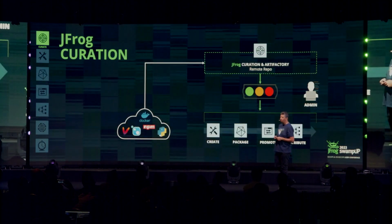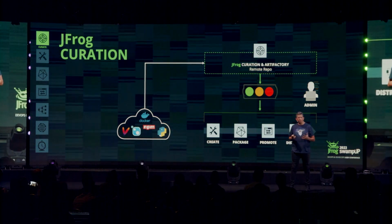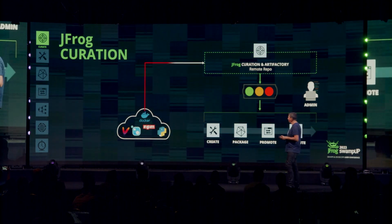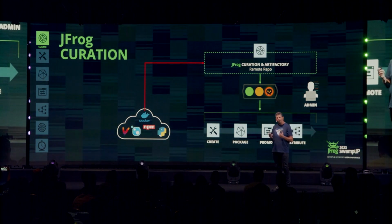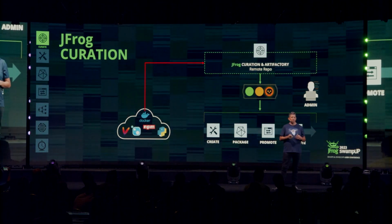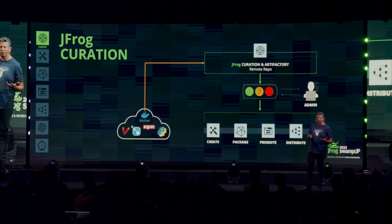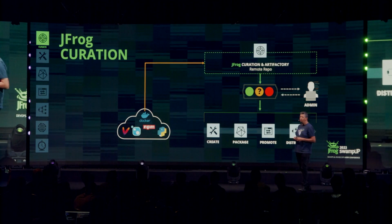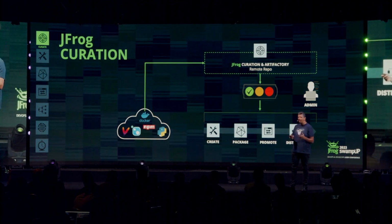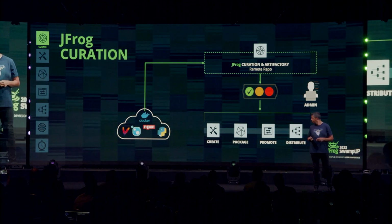So what is JFrog Curation? It's essentially a prevention mechanism at the gate, built and integrated together with Artifactory remote repositories. And as packages are being downloaded or trying to be downloaded into the organization, it checks those packages versus different policies that I'll show you in a couple of minutes, and deems them whether or not are they malicious, should they be handled by a person to be waived, or are they actually okay and they can enter the organization as they follow the restrictions based on our decisions.